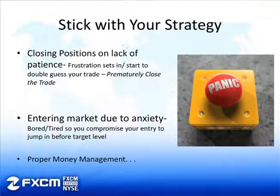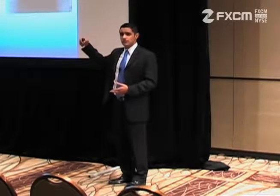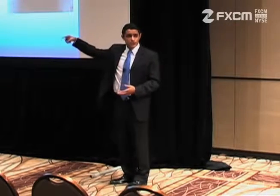Secondly is compromising your entry and exit points because you're panicking, and closing a position because you're losing patience. Well, looks like this level, I'm looking to get out here, that's where my stop is, but I don't know, it's just kind of wandering, let me just pull it here. Well, if there's hesitation before it hits your stop, that should encourage you, right?